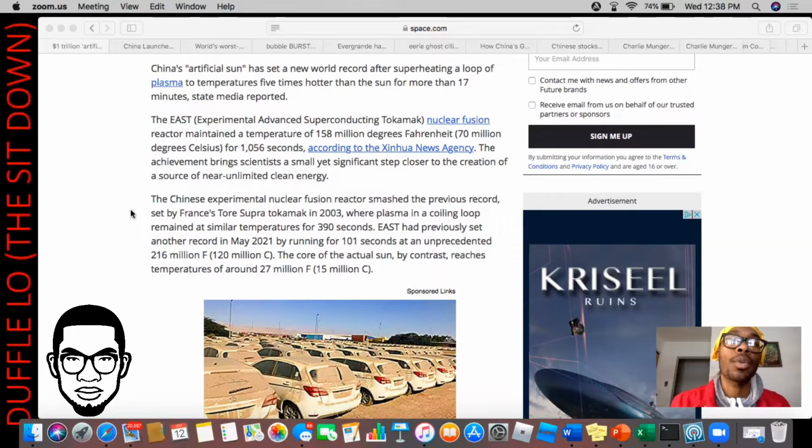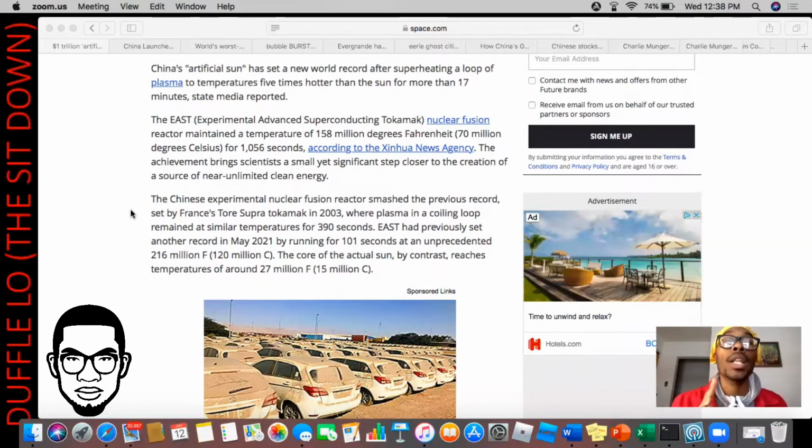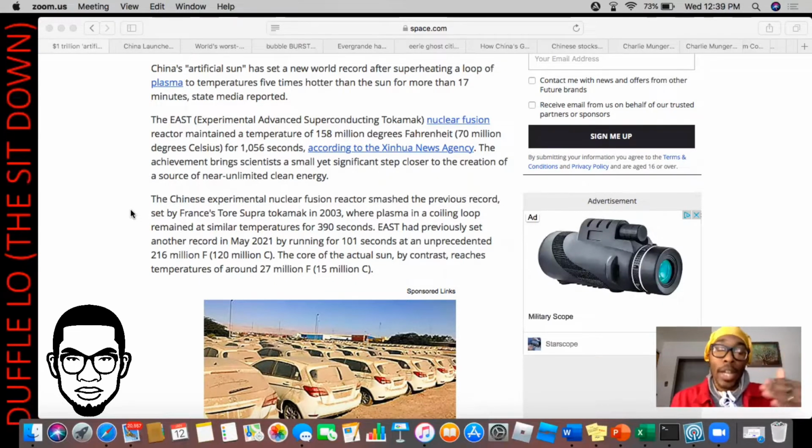The EAST, experimental advanced superconducting tokamak nuclear fusion reactor, maintained a temperature of 158 million degrees Fahrenheit. That's 70 million degrees Celsius for 1,056 seconds, according to the Xinhua news agency. The achievement brings scientists a small yet significant step closer to the creation of a source of near unlimited clean energy. That's the future. Fossil fuels are gone. Oil is gone. All that stuff is gone. Everybody is getting ready to go solar. With everybody going to go solar and it's going to be clean, China is ahead of everybody, because guess what? They're going to create their own clean energy by having this sun and having this moon.